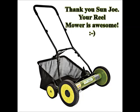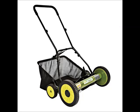I stand by my 9.1 out of 10 rating, and I'll probably buy this type of lawnmower again if I had to. Good work, Sun Joe. I love your lawnmower. It's an awesome product. You guys are awesome. And that's my review for the Sun Joe Push Reel Lawnmower.